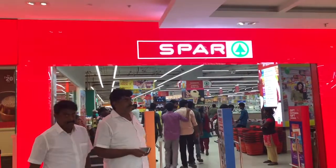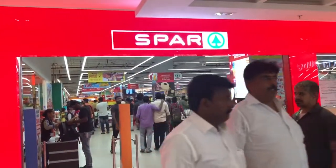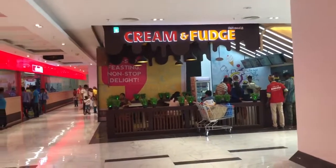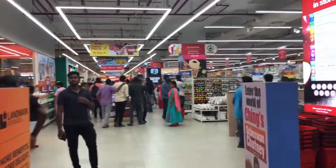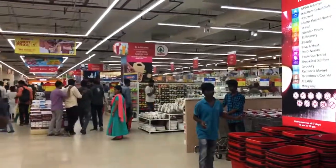Huge Spar departmental store is there, so for the nearby apartments and all the people who are living there, it will be a very useful one, a large Spar departmental store.